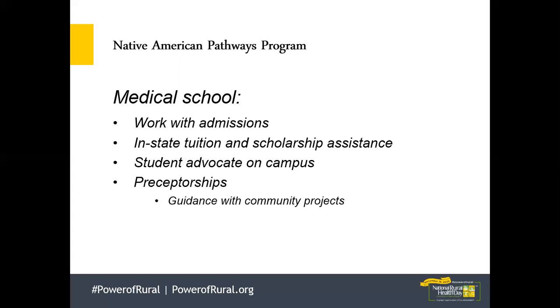I do also act as a student advocate on campus, so that's something that can be a little more special about our program than some others, is I am always available for our students if they have any issues, whether it's classroom related or if they're looking for a new apartment around town and aren't sure where to look. I'm always happy to help with anything like that.